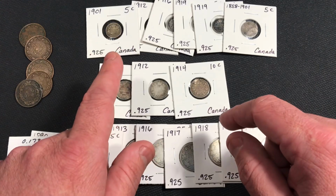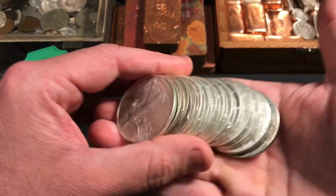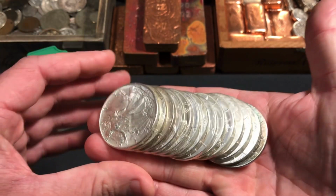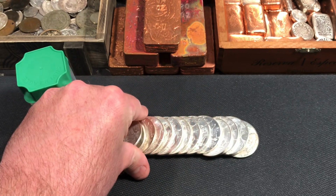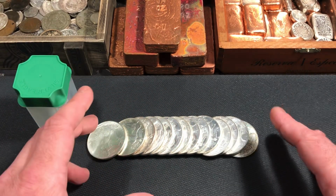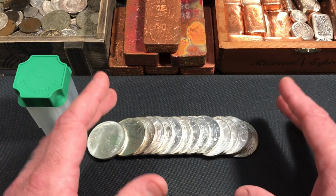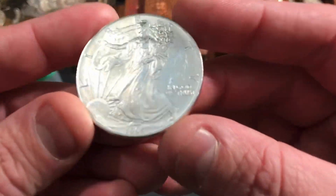I bought quite a few. Let's see. So I also picked up 14 American Silver Eagles. And the gentleman was selling these as cull Eagles. So I looked at them, and some of them are toned, some of them have some scratches, but a lot of them look perfectly fine. So let's take a look here. There's some better dates in here too.